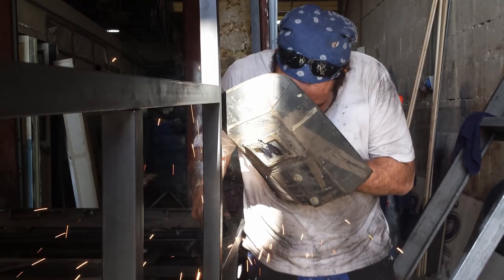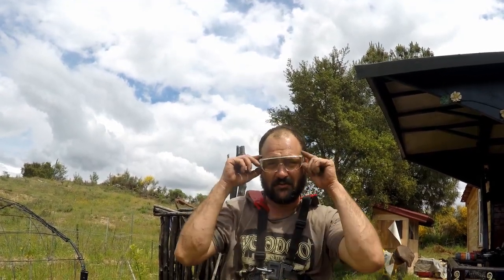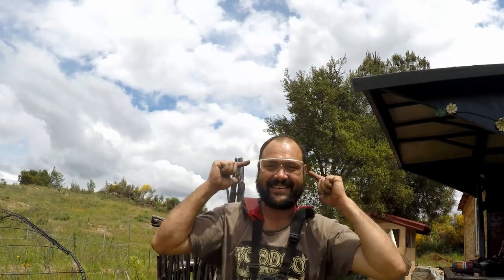And I've also burnt my eyes welding when I was doing our food truck. But now I'm gonna go all out, 100% always protected. These are new. I'm not gonna take them off because they're stuck to my face. I put in a couple of screws here, so they stay there.